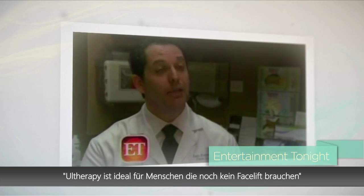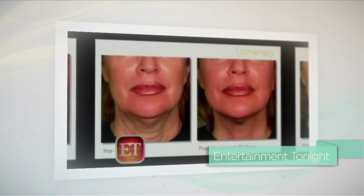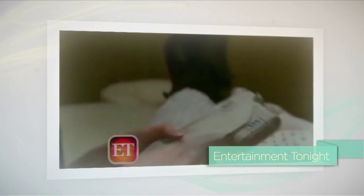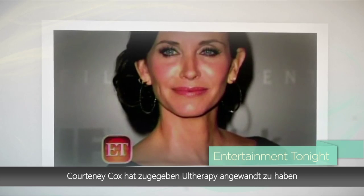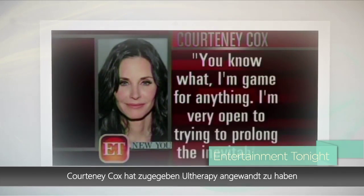Ultherapy you do once, and you start seeing results about 2 weeks after the treatment, and the results actually improve over approximately 3 to 6 months following the treatment. The procedure takes just about an hour, may cause some redness, and costs between $2,500 and $3,500. Courtney admitted to trying Ultherapy, telling New You magazine, "You know what? I'm game for anything. I'm very open to trying to prolong the inevitable."